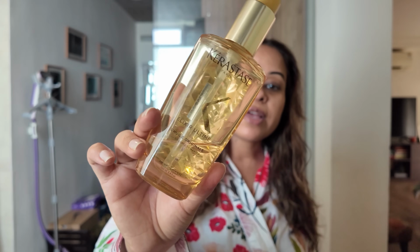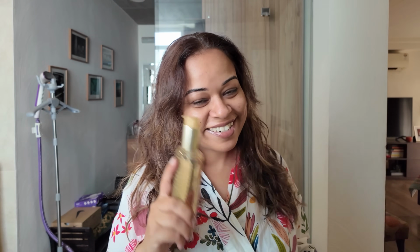Been using it for years. It's a little expensive, but it's so good. This is the Kerastase Elixir Ultime, whatever it's called, who cares? It is the Kerastase serum. Let's say that. You just need one pump. I've already applied it, so I'm not going to apply it again. But all you have to do is put one pump on your palms, rub it a lot, and then just put it on the ends of your hair. So you just basically apply it on the ends. My ends are also already very soft.